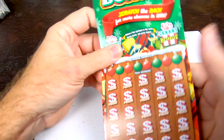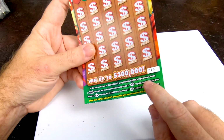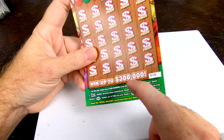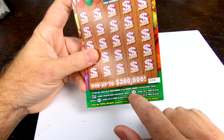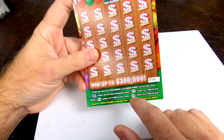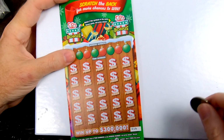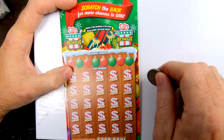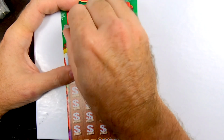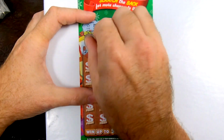And let's go ahead to the very end here. And we have, scratch this up on the back. This one on this side, match any of your numbers to the winning numbers. Win prize shown, reveal a sleigh. Okay, it's kind of the same thing as the $2 ticket. Reveal a sleigh, win prize shown automatically. Win 5 times the prize, 10 times the prize, 20 times the prize. Okay, let's just jump right into it here. We have the bonus stuff up here. Match 2 like symbols of the same bonus game and win the prize shown. Okay. And the bonus game didn't pan out.